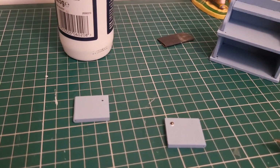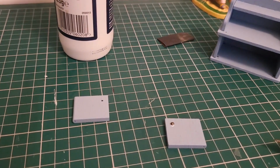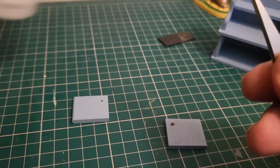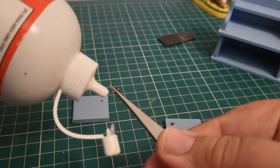Now, if you're using tweezers, the one thing I can advise is you need to hold it firm enough that it holds, but not so firm and so close to the end that you run the risk of tiddlywinking this thing across a room as you're doing it. Because trust me, I've done that before.